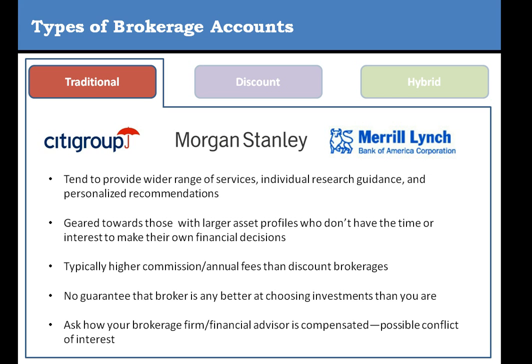The other thing I would add to understanding the traditional brokerage account is that you typically can't execute a trade online on your own. You have to go through somebody else. So if you're looking to place an order within 20 minutes, or an immediate order, it could be 20 minutes, it could be a day, depending on how quickly you're able to connect with your personal broker.